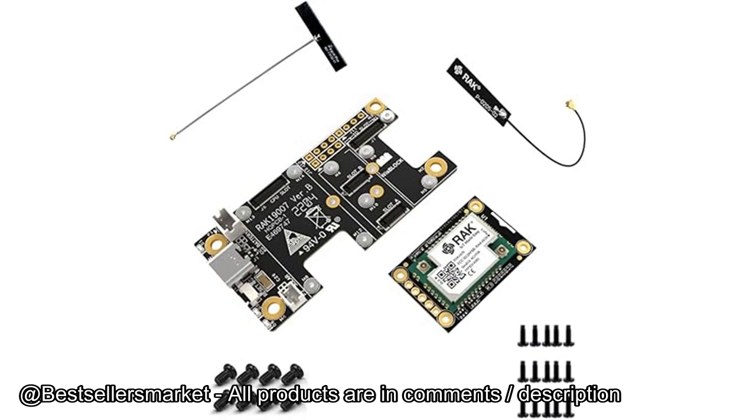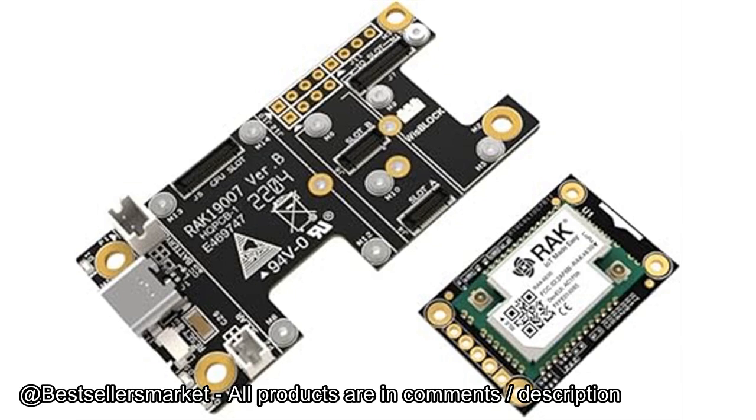It's a comprehensive package that gives you everything you need to set up your own Meshtastic node in just a few steps. At the heart of this kit is the powerful WISP-Block baseboard, paired with the Rack 4631 core module, which includes the essential Rack 4630 stamp. These components are the backbone of your mesh network, designed to seamlessly forward messages from one node to the next, keeping you connected over vast distances.